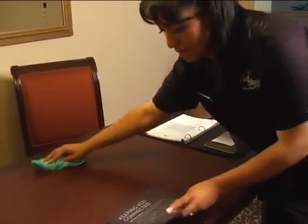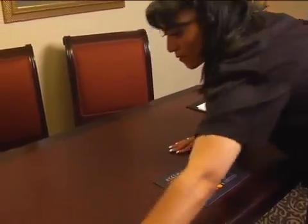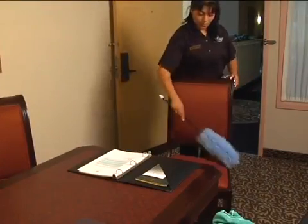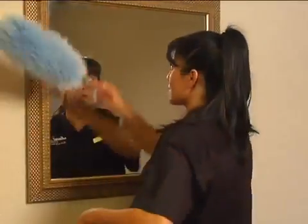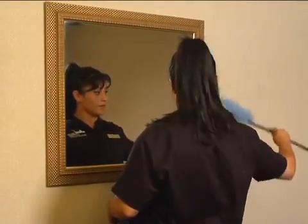Dust all tabletops and legs, and then make sure to properly position the property's literature on the desk. A woolen wall duster may be used for high and low dusting. Straighten pictures if needed and dust frames and glass.